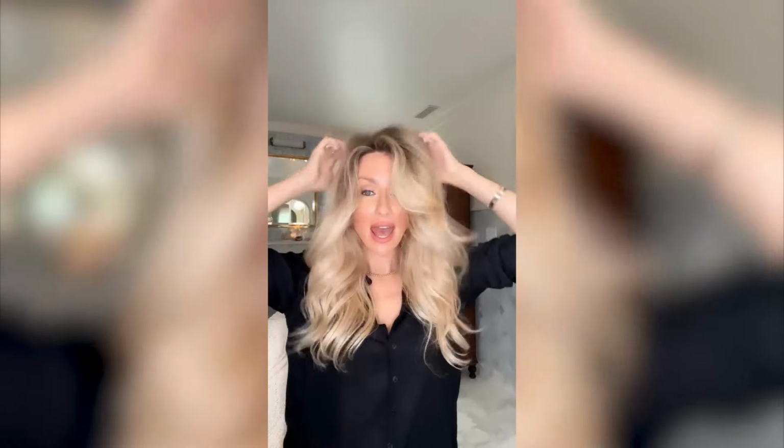This is the end of the workday, and my hair is huge. And I have no layers to my hair. I have heavy, long hair, and I have no layers. And it's shiny and touchable, soft.